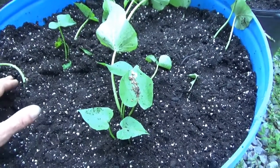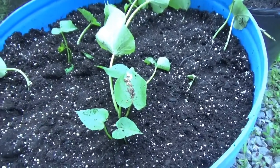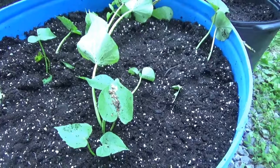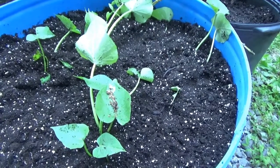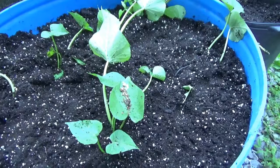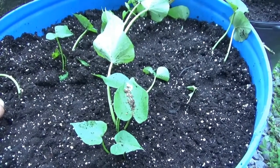And then I'll go back and put down a drench of some Advancing Eco-Agriculture products. Probably some Forage Foliar and some Sea Shield and probably some Sea Stem as well. So that's that, and then I'll give you an update in a couple of weeks.